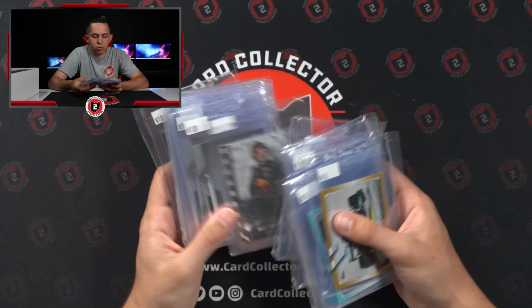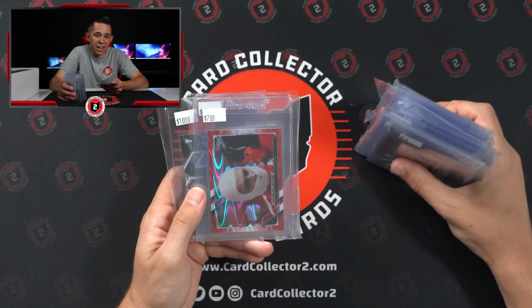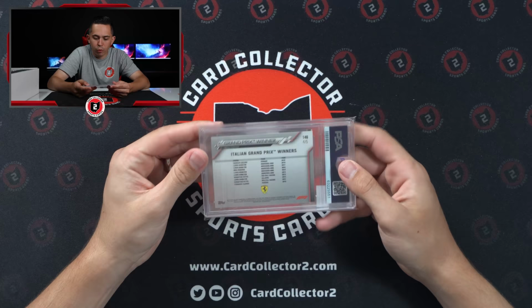Russell, Verstappen jersey, Russell's, Lewis Orange 25, another Russell, Leclerc, nice Leclerc, Ray Rave, red out of 5, gold out of 50, and this is cool, this is a Lewis 1 of 10 from Topps Lights Out, so that was nice, and then you got this beauty, so this is a red Charles Leclerc, 4 of 5 from First Year Chrome, Grand Prix PSA 8, so those are cool.